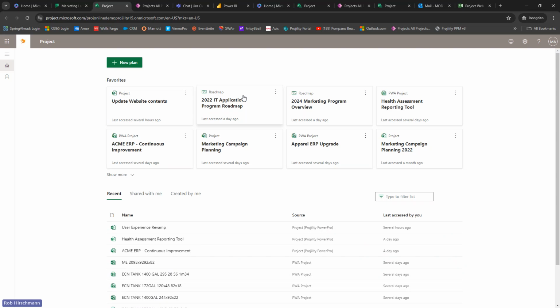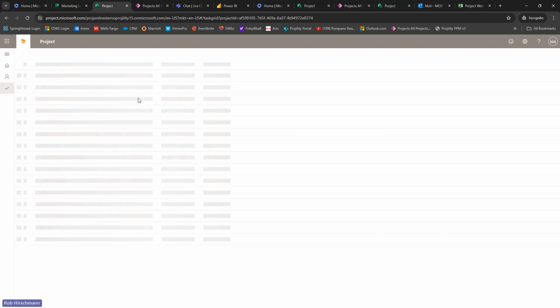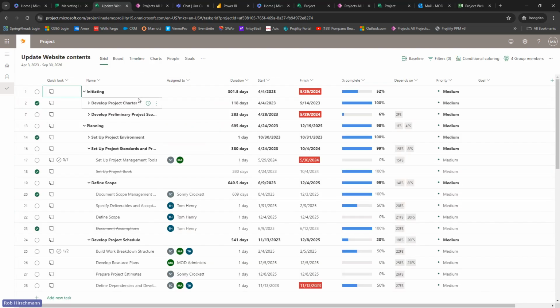But let's say I have this update website contents project that's up here, and I really want to get in there and manage that as a project. So this is Project for the Web, the web-based light project management tool. And you can see I have different views of my project here. I have a grid view where I have things like start dates and finish dates. I have tasks that have dependencies. I've got a percent complete and a priority.